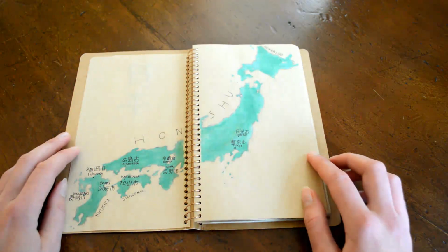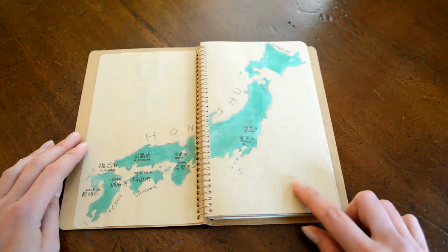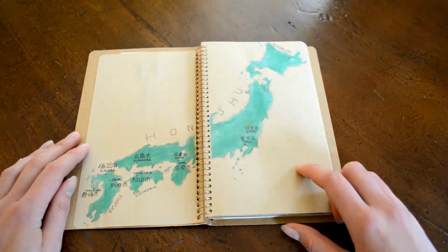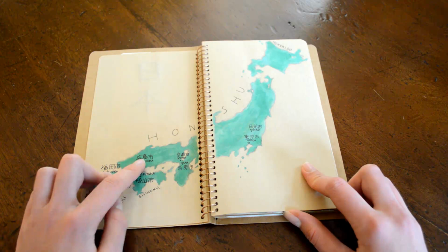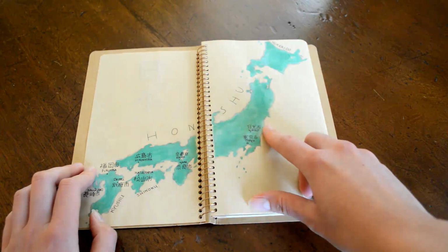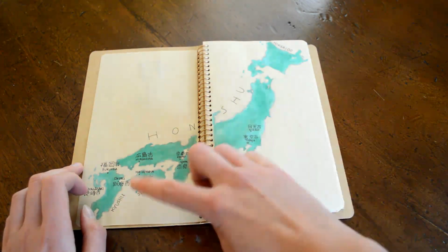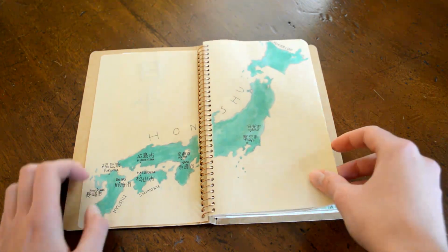On the next page I painted a map of Japan. It's quite simple, but I do really like the way it looks, especially on this kind of brown paper. I really like that it isn't white. I didn't put in all the major cities, just the cities that we visited, so Nagasaki, Beppu, Fukuoka, Hiroshima, Matsuyama, Kyoto, Nara, Tokyo and Nikko. Well, in Nara and Nikko we actually didn't stay the night, we just went there for a day, but I did put them in anyway. So as you can see, we only travelled this part of Japan. I would have at some point really liked to visit Hokkaido as well, because I've heard it's really beautiful.